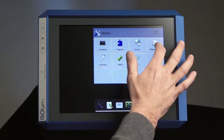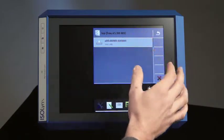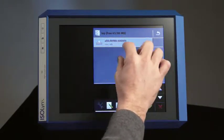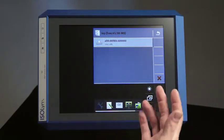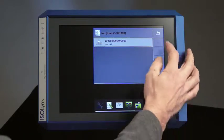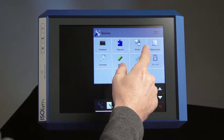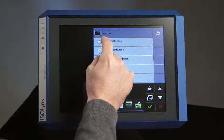Other than that, the main screen's got an object pool, so everything that's ISO related will pull up here and be stored in memory, so you have a faster boot up time the next time you boot up. We'll go into the terminal screen here, or the tools screen, and we'll start at the terminal.